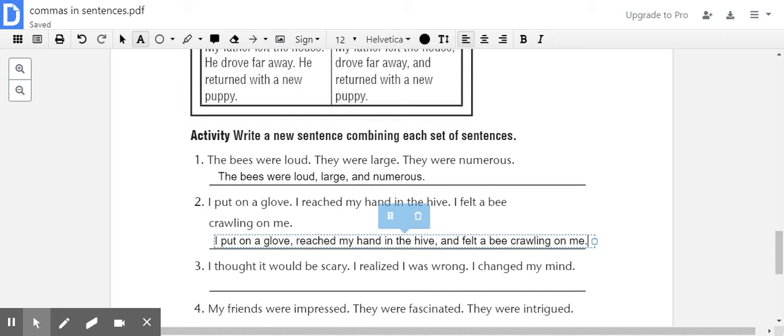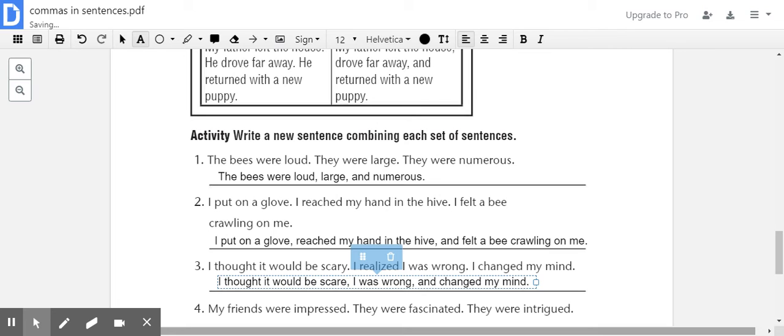Number 3, "I thought it would be scary. I realized I was wrong. I changed my mind." So I'm going to rewrite that as "I thought it would be scary, I was wrong." Oh, got to capitalize that pronoun. And change, a comma, and "changed my mind." Oops, I spelled scary wrong.